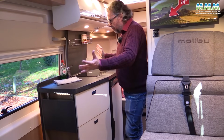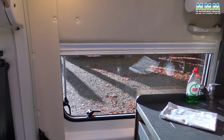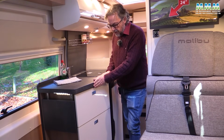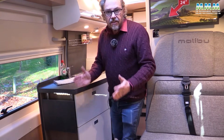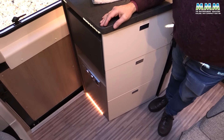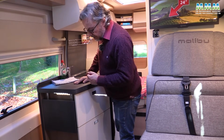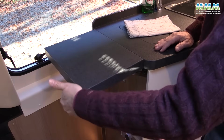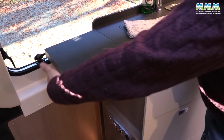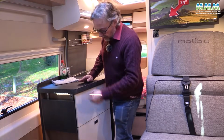So the kitchen, well, for a start, it's in the usual place alongside the sliding door, where you'd expect. It has this angle at this end of the unit, so the aisle isn't too narrow. Obviously it is a bit restricted, but that's the confines of a panel van. And there is some good detailing. You've got a nice worktop extension at the end, and that has a simple release handle underneath. Just squeeze and it drops down.